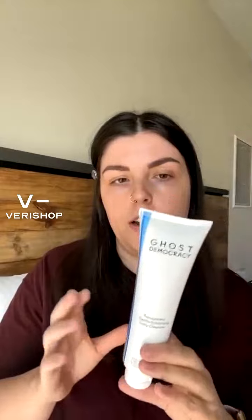I think for $14, you could get a cleanser at that price at Target, but this is so much cleaner. I don't want to say all natural, but it's just a better brand than a lot of the products that you could find at Target or Walmart.